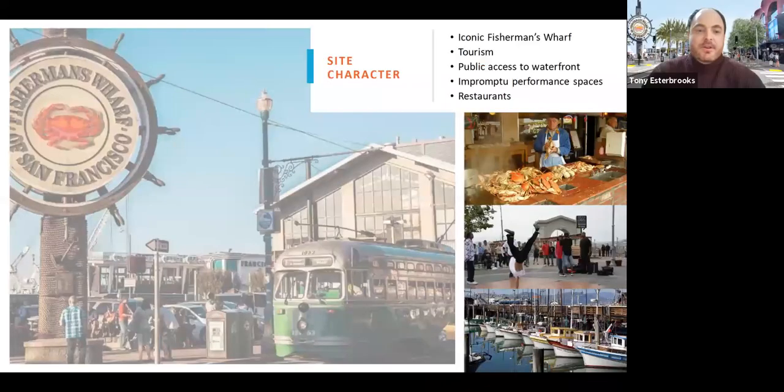Thank you, Denny. So I want to go ahead and talk a little bit about the site character. As Denny already talked about, the waterfront in this area and Fisherman's Wharf is a very diverse corridor. There's a lot going on. There's hotels, there's businesses. And one of the things I think we get most excited about as landscape architects is we get to design streets that help bring about street life and other activities to the public right of way.